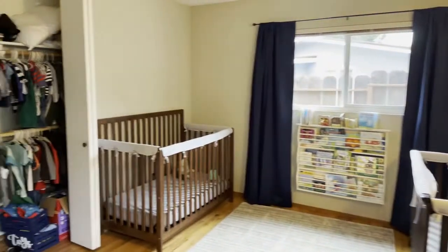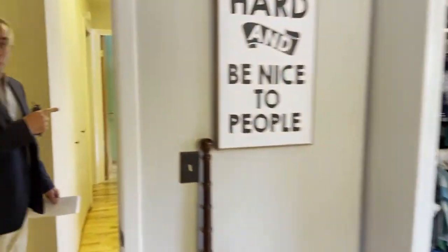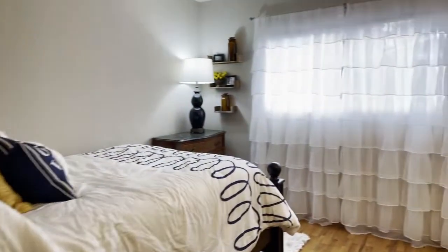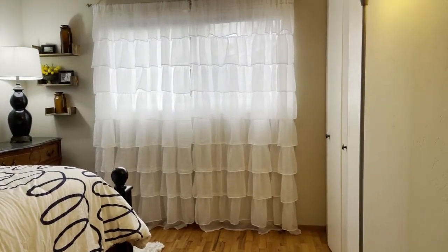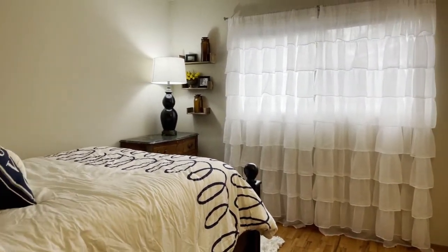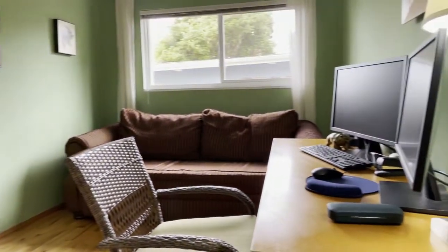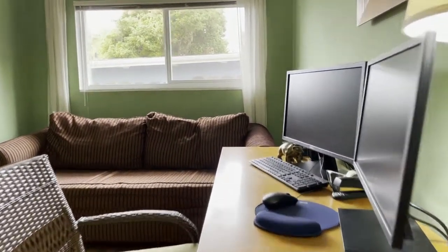All right, so back here, we have bedrooms 2 and 3, which are good size. Nice and bright with the hardwood floors, clean paint. Bedroom 3 here could be used as an office or bedroom, however you like. Looks like they're using it as an office.